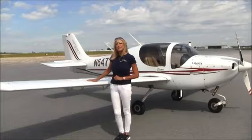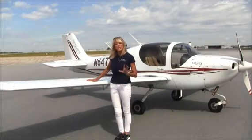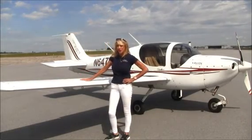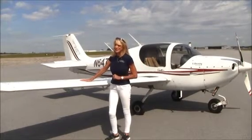Liberty 647 X-Ray Lima is a 2008 Liberty XL2. She is a composite airplane. Her wings are metal, her tail is metal, but the fuselage is carbon fiber. The airplane has 1,925 hours on it since new.